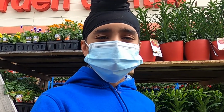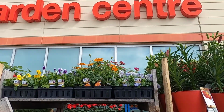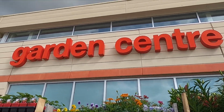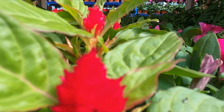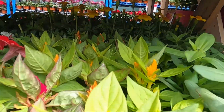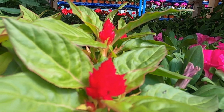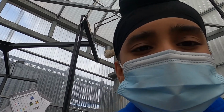Today we're at Canadian Tire and right now I'm in the Outdoor Garden Center. So here is one of my favorite flowers and there's also other colors. I'm gonna be getting the red one because they look beautiful in my flower garden.